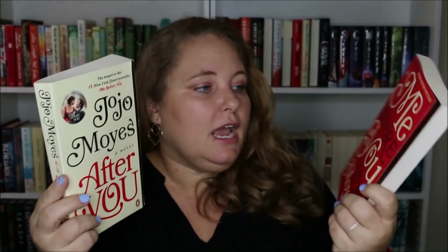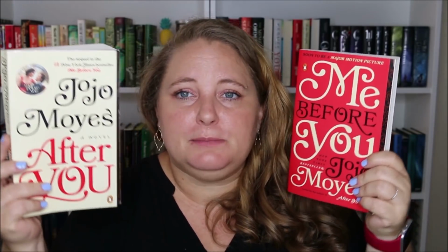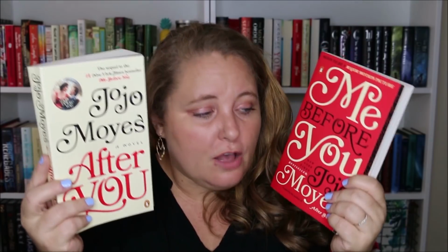Multiple copies of several books, the first two being Me Before You by Jojo Moyes and After You by Jojo Moyes. I told you guys before that I was getting rid of these, but these are officially in my unhaul pile because I got the hardback covers of these to match the third book, so I don't need the paperbacks and the hardbacks, because I mean, I like it, but I don't love it. So yeah, these have got to go.